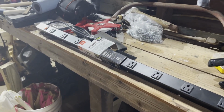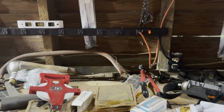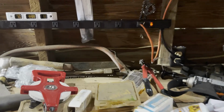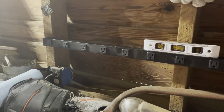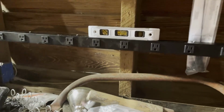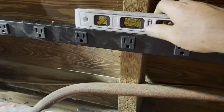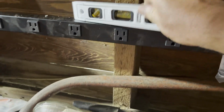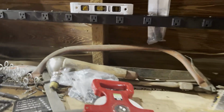So let me see where we're going to get this put up. Okay, so we have the multi-outlet strip mounted up there, and it worked out just right. The bolt holes worked out in the studs, so I didn't have to do any configuring on that. I used a little mini level to level it up. It's magnetic on this side, so I can just leave it right there just for storage.